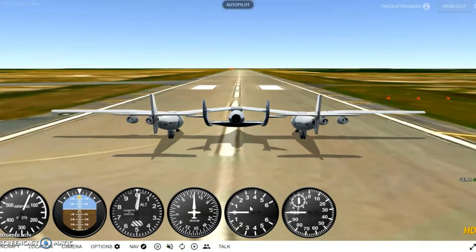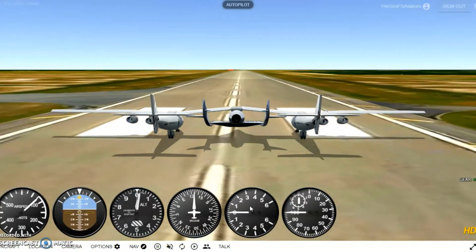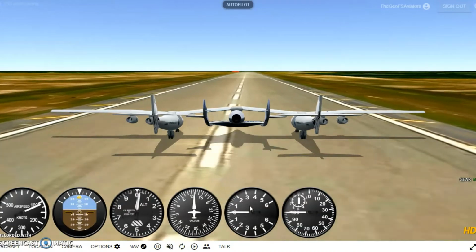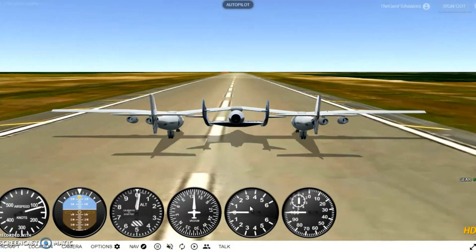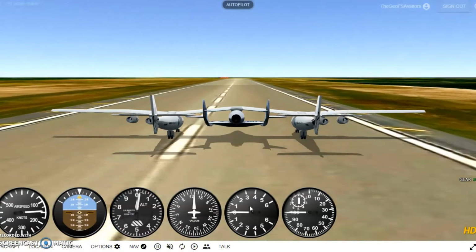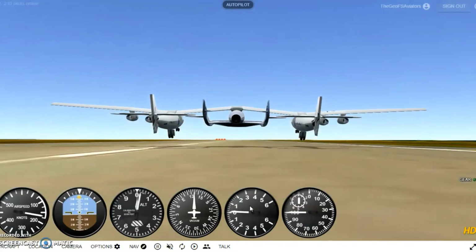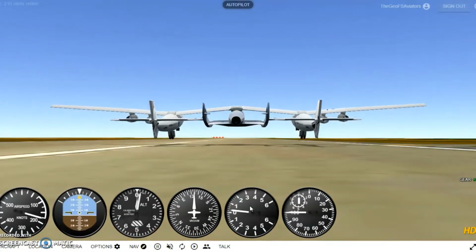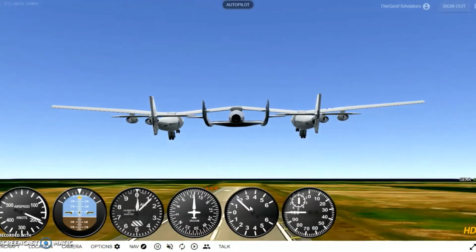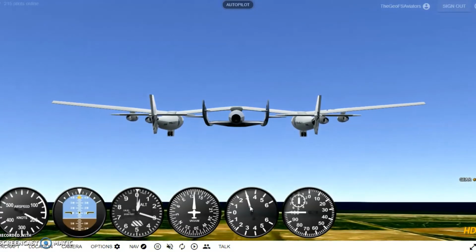Here we go. Not sure how high we take this thing to, so I'm going to take it to like 100,000 feet because, you know, why not? No, I'll take it to like 50,000 probably. Little wiggly. See if we can take off. I don't know how much speed you need to take off on this thing. Oh, okay, not a whole lot. Oh, okay, there we go. We're in the air. The gear comes up, that's nice.